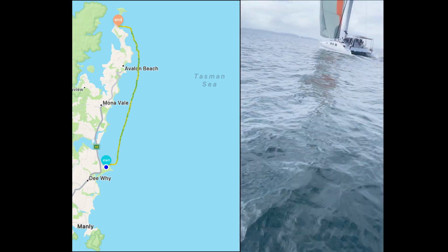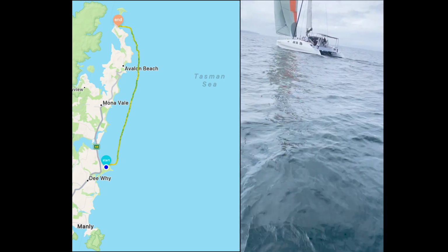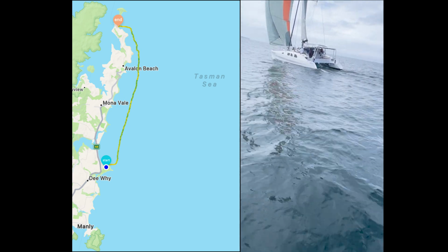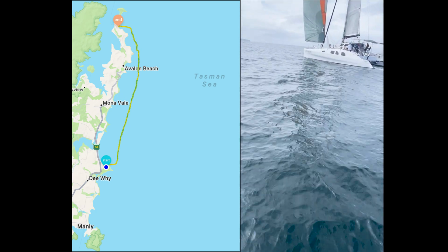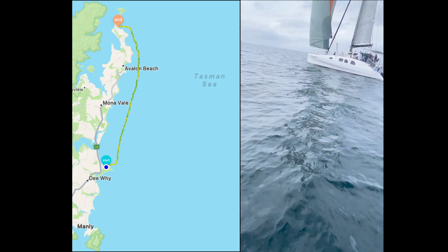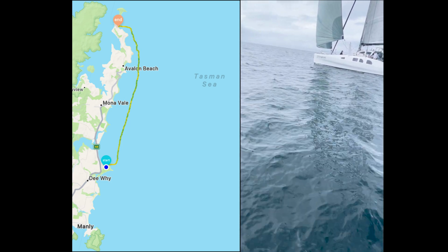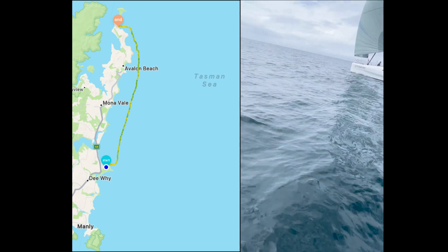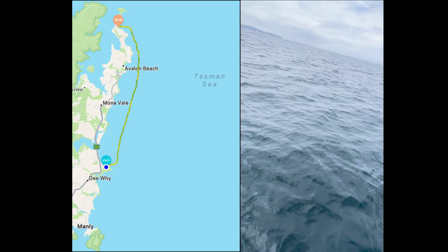Just Collaroy. You guys going to Pittwater? Where'd you guys leave from? Oh, nice, out and back. Beautiful. How'd that inside line go for you? Oh, good on you, you're moving. Enjoy it.